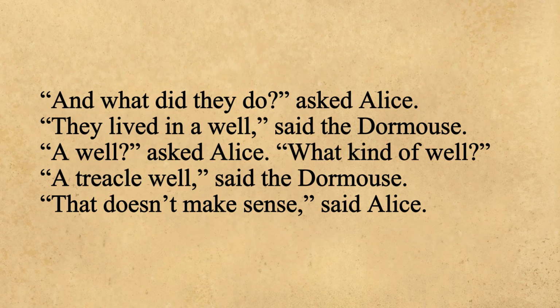Asked Alice. "They lived in a well," said the Dormouse. "A well?" asked Alice. "What kind of well?" "A treacle well," said the Dormouse. "That doesn't make sense," said Alice.